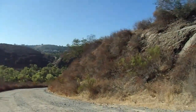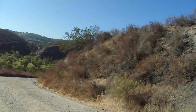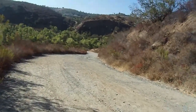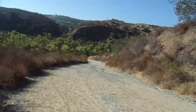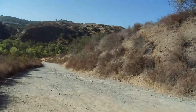As I was climbing up this. Now we're getting close to the canyon bottom, so I think I'm gonna have another little bit of uphill. Even if I close out the loop, I think I'm still gonna have a little uphill.